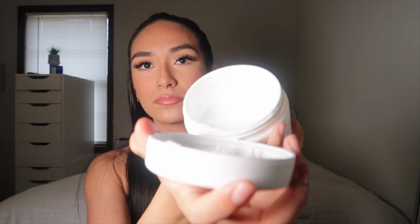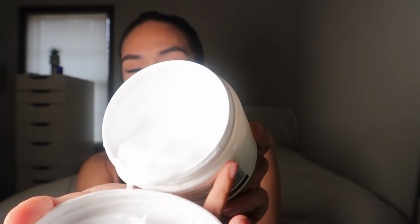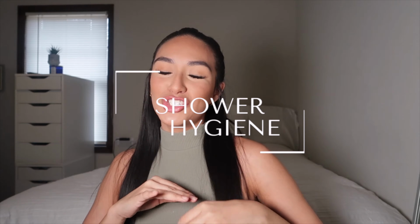I got this months ago, and I literally still have a lot left. I don't use too much because it makes your skin very hydrated. This is used for the body and the face, but I use it for my face and it's so good. Okay, now for the shower part.